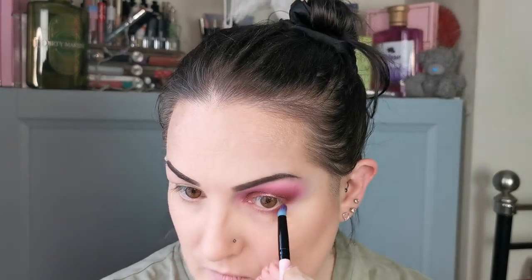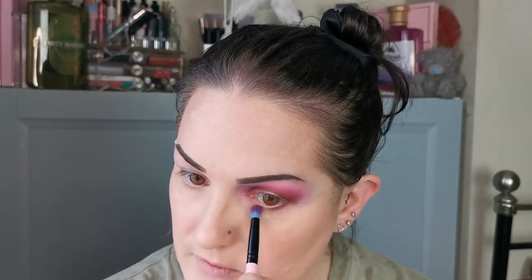For the lower lash line, I'm just going to take the brush that I had Frantic on. I'm just going to connect the outer part of my under eye to my upper lid, my technical terming. And then the brush that had Capslock, I'm not going to put any extra product on, I'm just going to blend out the lower lash line.